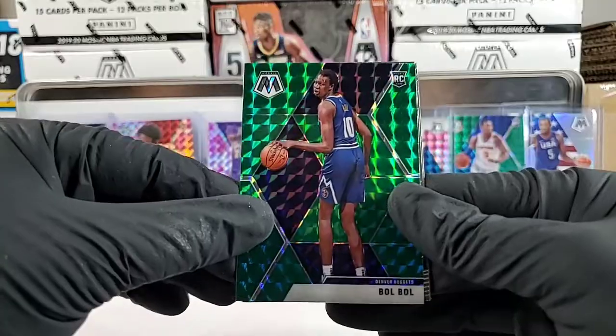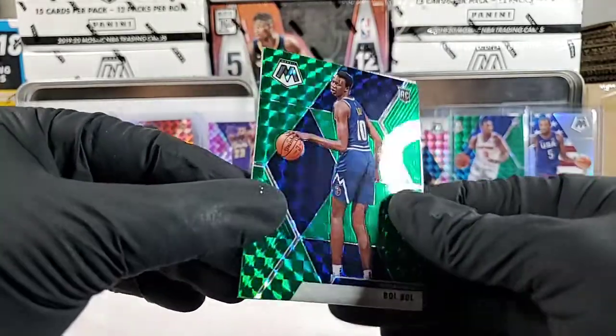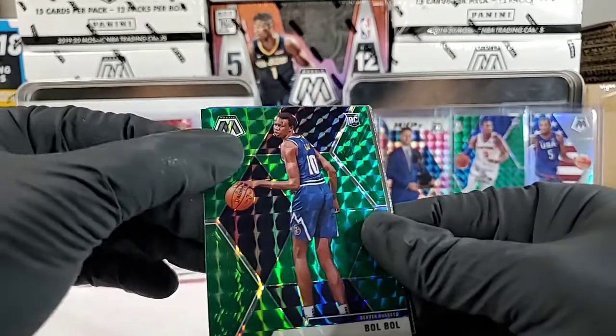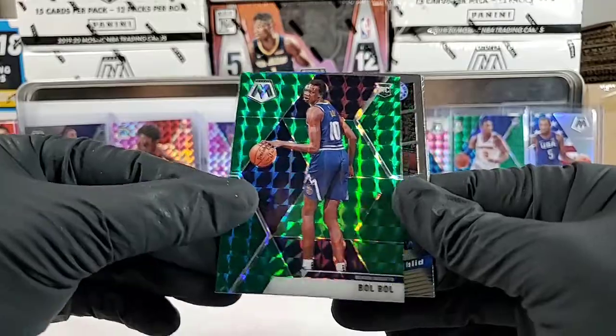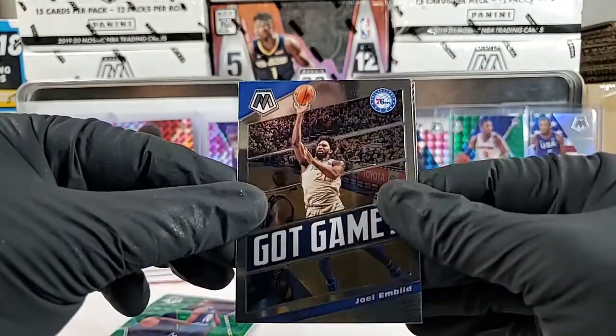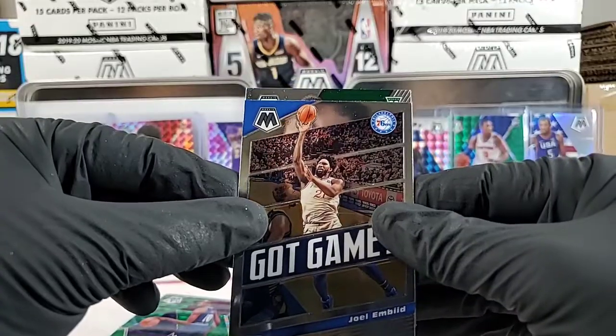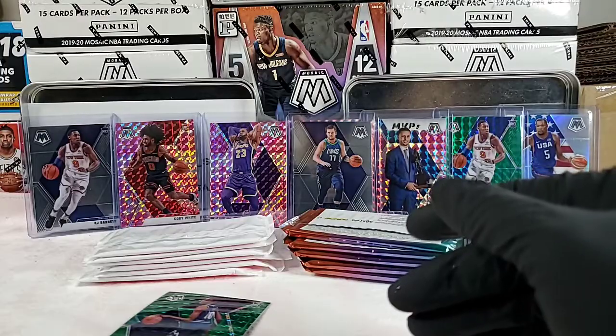Wyatt, I think that's you again, my man. Bol showing off his backside. It is pretty sweet with the blue and the green. A Joel Embiid Got Game insert for the Philadelphia 76ers. Behind him is a rookie, Carsen Edwards, for the Boston Celtics.